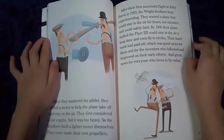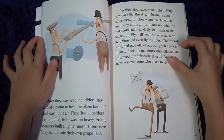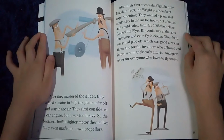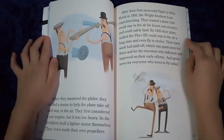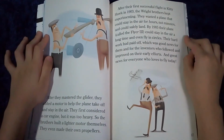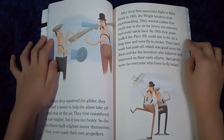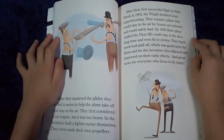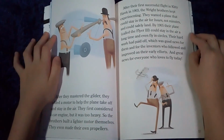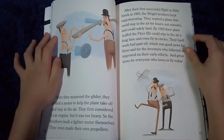After their first successful flight in Kitty Hawk in 1903, the Wright brothers kept experimenting. They wanted a plane that could stay in the air for hours, not minutes, and could safely land. By 1905, their plane, called the Flyer 3, could stay in the air a long time and even fly in circles. Their hard work had paid off, which was good news for them and for the inventors who followed and improved on their early efforts. And great news for everyone who loves to fly today.